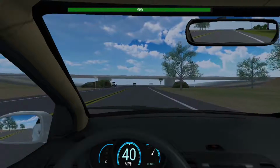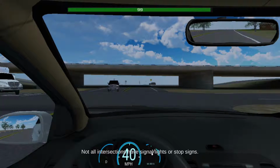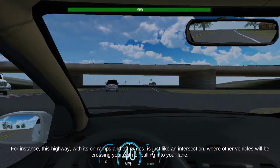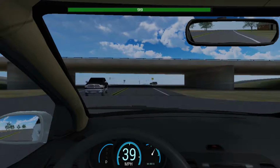Alright. And, okay, so we're not getting on the highway. Not all intersections have signal lights or stop signs. For instance, this highway with its on-ramps and off-ramps is just like an intersection where other vehicles will be crossing your path or pulling into your lane. Just note you may need to stop for other vehicles even if you have the right of way.